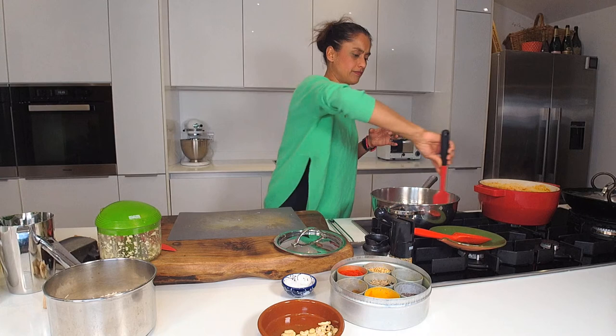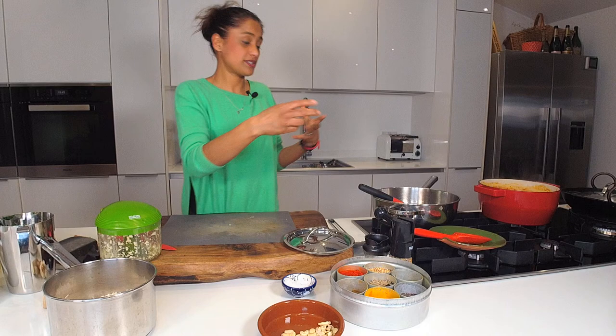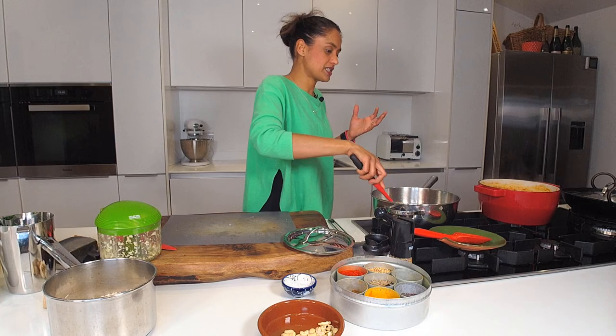Michael said butter or red ghee. So I use butter ghee. If you don't want butter ghee, then veg ghee is fine. Or just use some oil, that's absolutely fine too.